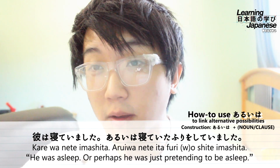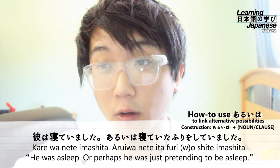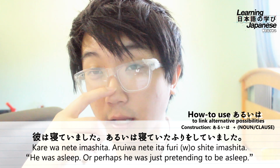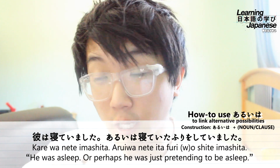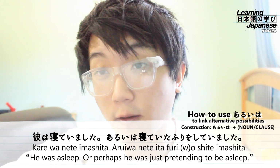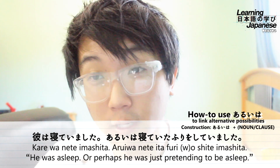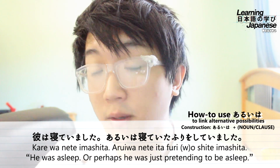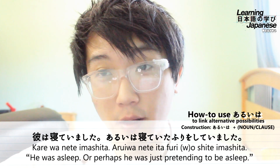Let's break down the sentence bit by bit. First up, we have the word kare, which is going to translate to he. We have the particle wa, marking him as the topic of the sentence. Then we have the phrasing nette imashita, and this is just going to be the verb neru, which means to sleep, in its te form. Then we add on the verb iru right after it to mean is sleeping, but then we conjugate iru into its past form, imashita, so that means was sleeping. So he was sleeping, or he was asleep.